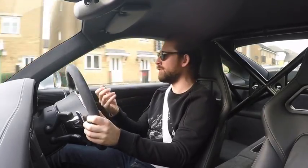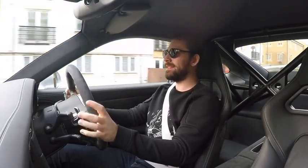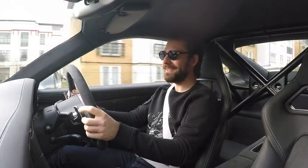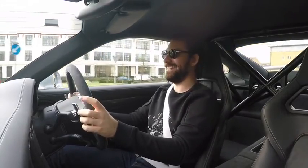What I'm searching for, because this is practically my daily driver, I don't want it to be screaming everywhere I go, especially through town. You don't want to draw too much attention to yourself with a really loud exhaust. So it's nice to know that at slower speeds it's not obnoxious, but hopefully at higher speeds it's really obnoxious.